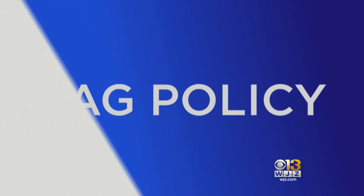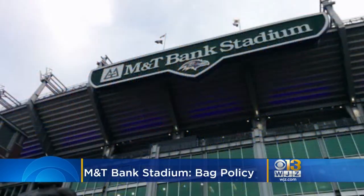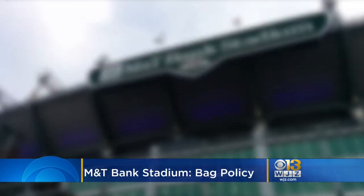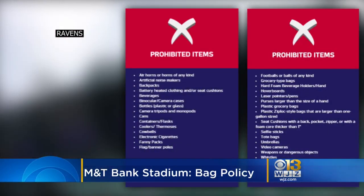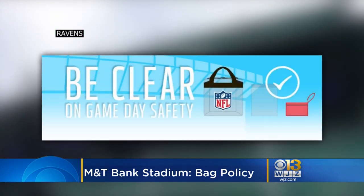Now, once the flock is ready to head inside, there are a few things you should leave behind. The NFL has a pretty universal bag policy, and the same applies here at M&T. Coolers, backpacks, purses, totes, camera bags, seat cushions, you get the idea. They're not allowed inside. Instead, fans can bring in personal items using a 12 by 12 inch clear plastic bag. Now, small clutches about the size of your hand are also allowed.